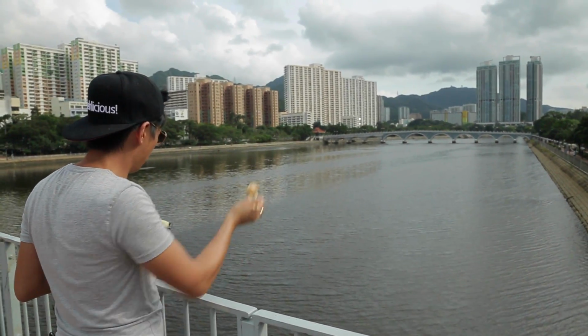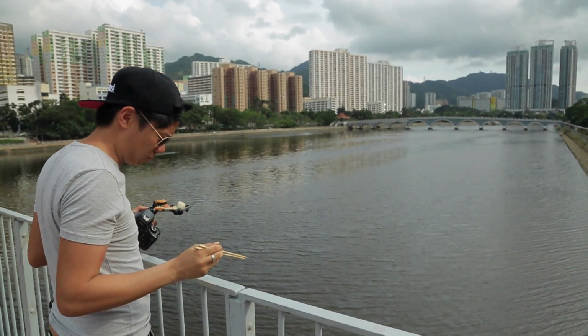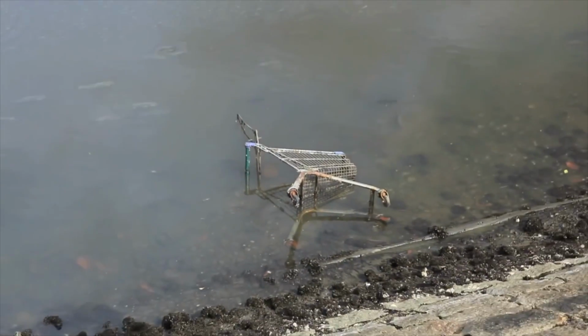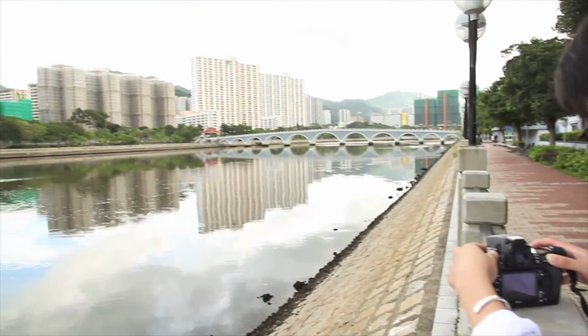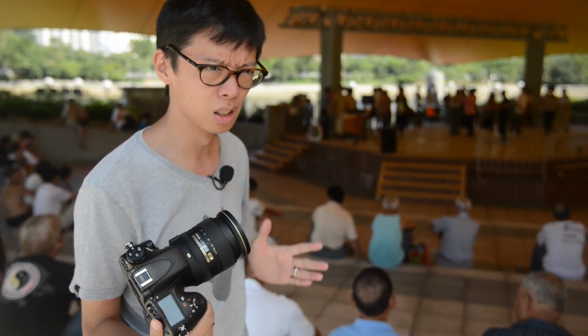Sha Tin. The name looks shit, and it does look a bit shit, but oh, that river. It may be filled with crap and shopping trolleys, but from far away, it looks not too bad. The singing is bad here too. How do I know? Much better range than her singing, by the sound of it.